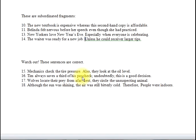Now watch out, these sentences are correct. Mechanics check the tire pressure, period. Also, they look at the oil level. These are two correctly separated sentences. This is not a conjunction at all, so it doesn't have to be joining anything. It's an adverb. Tim always saves a third of his paycheck. Colon. Undoubtedly. Now, undoubtedly is not a conjunction. It's an adverb, so it's fine. It doesn't have to combine anything.